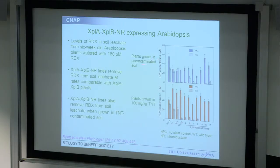So then we tried to mimic Hank and Marv on the training range in a pot of Arabidopsis. We took an Arabidopsis plant in a pot, had TNT in the pot, watered in the RDX, let it sit for a week, and then flushed it through with water to see how much RDX was left after 7 days. And you can see here, either when they're grown in uncontaminated soil or in soil with TNT, in either case, our triple transgenic lines have removed nearly all of the RDX within that week. Whereas the wild-type plants here, the light blue, there's still the same amount coming out of there. It's a little bit lower here, but there's still a lot more here than in the transgenic lines.